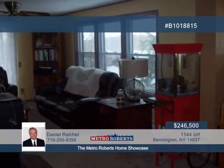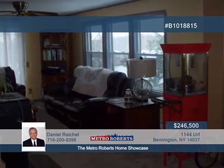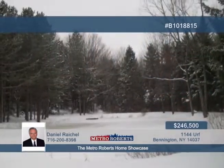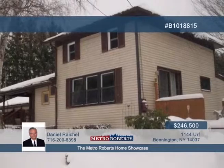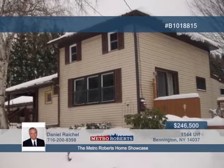Nice touches are found throughout, like the 95% efficient gas FHA furnace, a roof that's just 5 years old, and new Pella sliding glass doors that lead to a covered patio. Don't wait. Call William Egan today and schedule your personal tour.